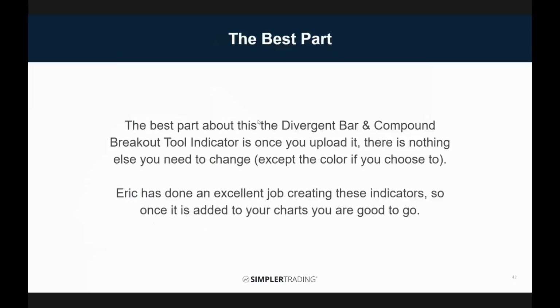So the best part about this divergent bar and compound breakout tool indicator is once you upload it, there's nothing else you need to change except maybe the color that you want to choose. Certainly if you're colorblind and you want to choose colors that aren't red and green, you can change it to whatever colors you need to. But Eric's done an excellent job in creating these indicators. So there's nothing on the inside that you really need to do or change in order for it to start giving you valid signals. Once they're uploaded on your charts, other than the color aspect, you should be good to go and getting these signals to print valid on your charts without having to do anything else.